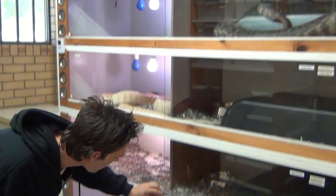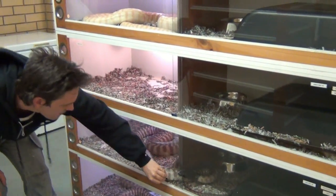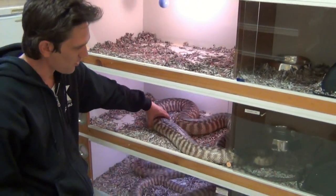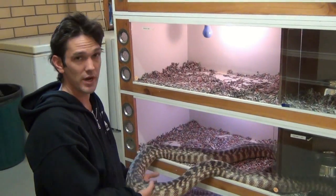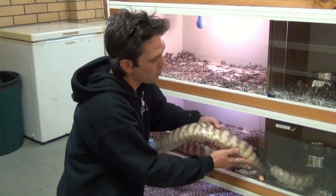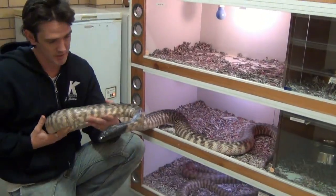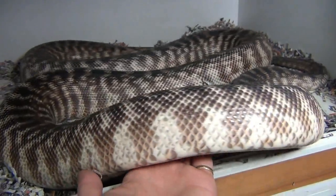We've got, this is a model female here. So she's a little bit big. We tried to shed a bit of weight off her. The problem with black-headed pythons is if you miss them one year of breeding, you've got to be careful when you're introducing the new fat onto them, because they do get a little bit too fat, a little bit too obese. So the idea is to get a few more model animals.